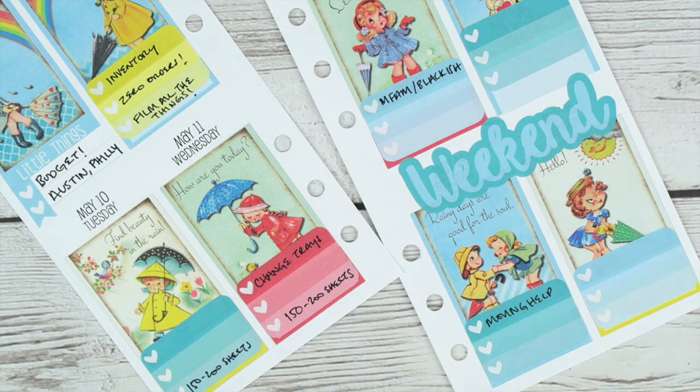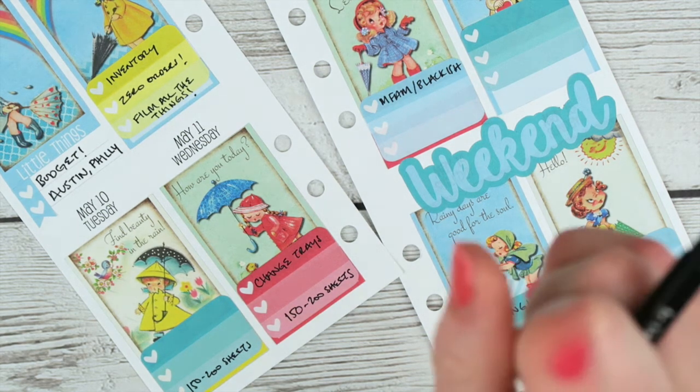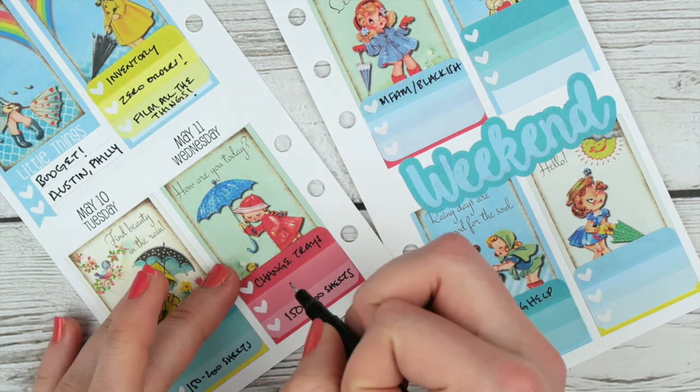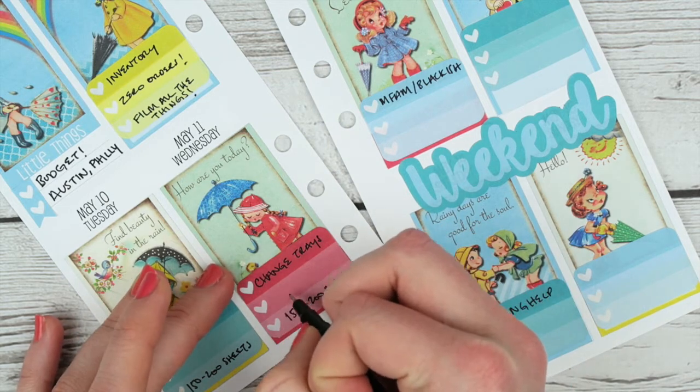I switched it over to all portraits recently, and I keep calling them cameos, but they're portraits. They behave better, and I like them better. So they're a lot smaller too, which is awesome. So Wednesday, I need to design my June mystery kit because I am behind schedule.